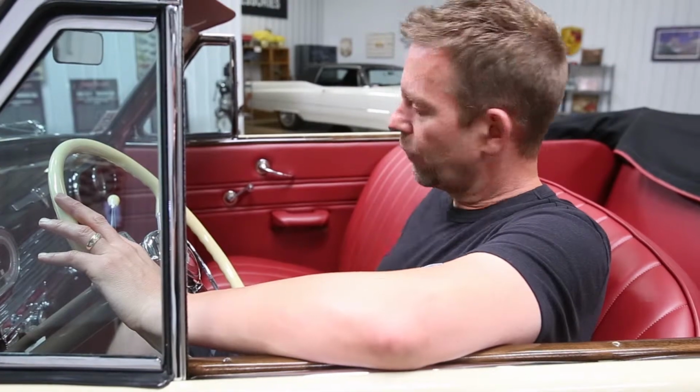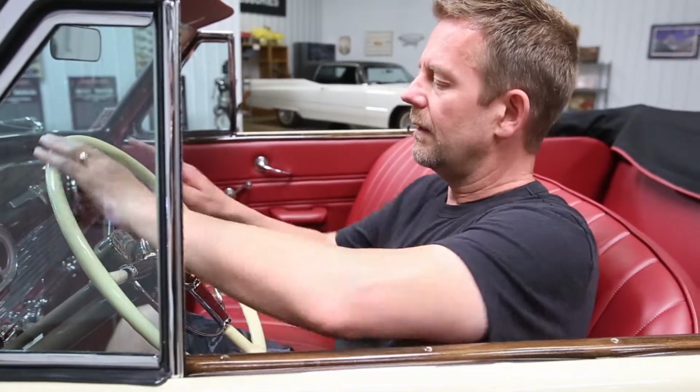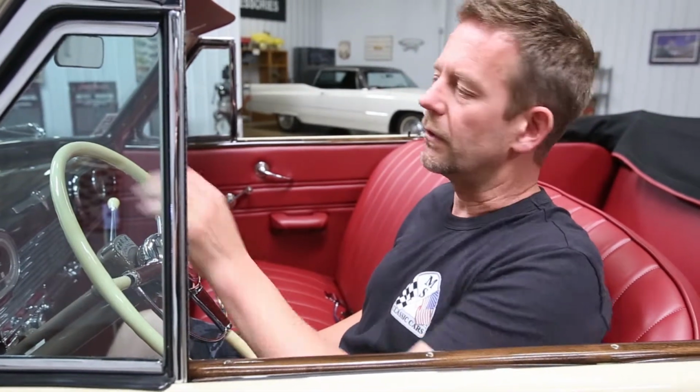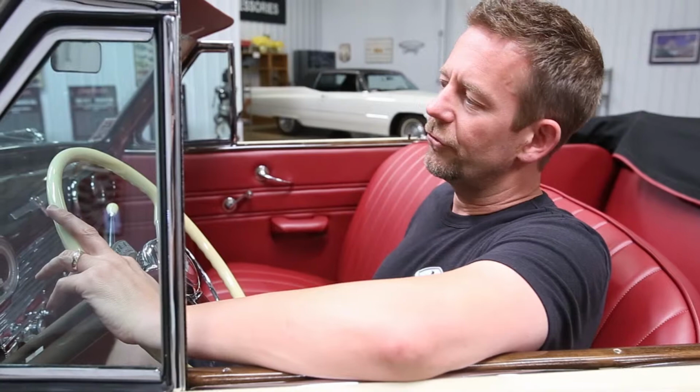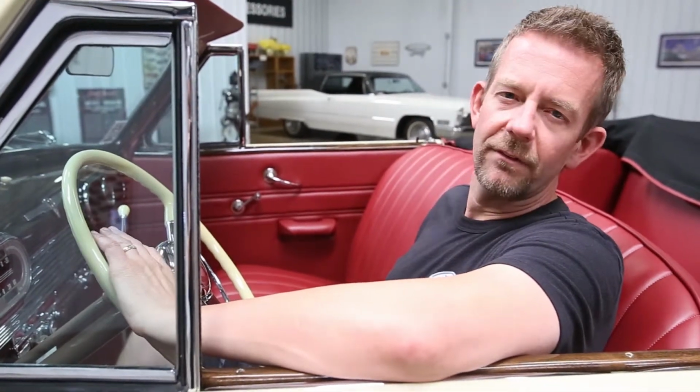It's got factory correct red leather. It's got all this beautiful wood grain, outstanding deluxe steering wheel. The engine compartment is highly detailed. It's home to the original 6-cylinder engine that absolutely purrs like a kitten. It's got a Hydramatic automatic transmission. This was really ahead of its time in the day.